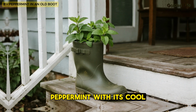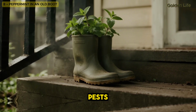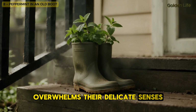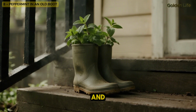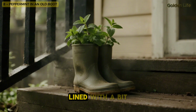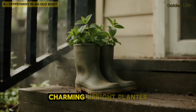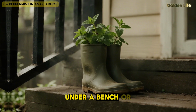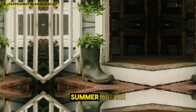Peppermint, with its cool, crisp scent, doesn't just refresh the air, it confuses and deters pests, especially mosquitoes. The menthol in its leaves overwhelms their delicate senses, creating a safe bubble around your favorite resting spots. And what better way to grow it than in something personal? An old rubber boot, lined with a bit of gravel at the bottom and filled with moist, rich soil, makes a charming, upright planter. You can place it near a porch step, under a bench, or by the garden gate. Anywhere the scent can rise and swirl through the summer breeze.